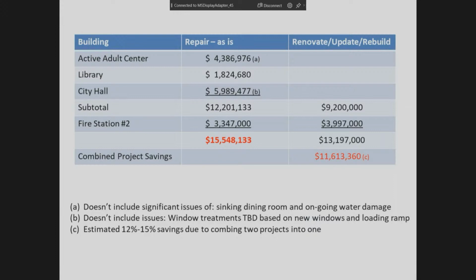So in order to repair the buildings and all the issues that you'll hear Sean talk about, the Active Adult Center is $4.3 million. That does include about a 1,000 square foot addition, but that would not be completed for 7 to 10 years from now. The library repair cost is around $1.8 million, and City Hall is almost $6 million. That leaves us a subtotal for just the Civic Center complex at $12.2 million. In addition to that, Fire Station 2 needs are $3.3 million. So that brings a total cost to repair to about $15.5 million.